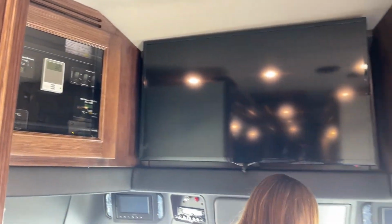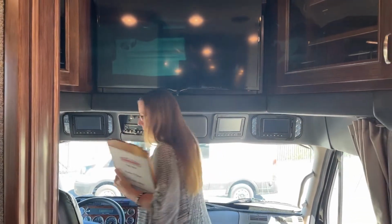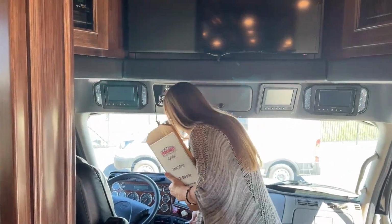And here's all my stuff. I lost my phone, but I don't really need my phone. I mean, power compartment, door locks, super handy. I wouldn't go without it.